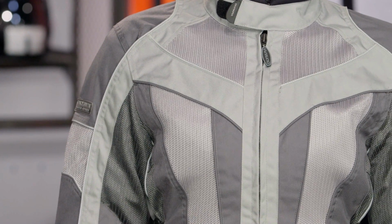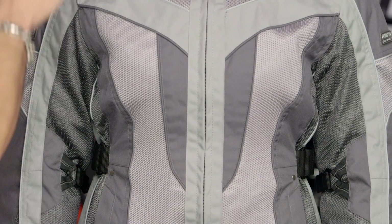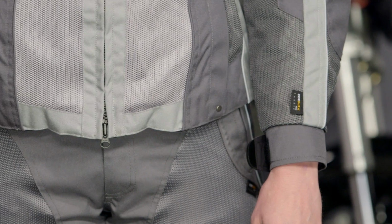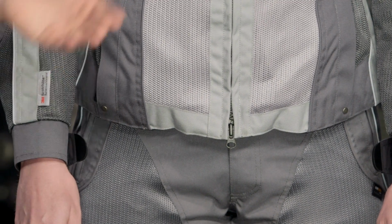You'll notice there's a lot of places that we can cinch it down. Now, why I call it 3-season plus is because it's a mixture of textile as well as mesh in the main construction that with the liners out will flow a ton of air, but inside there's a Destination waterproof breathable liner, and there's also a fully removable full sleeve thermal liner. So you typically have 2 liners to drop to allow you to really fine tune and extend that seasonality.